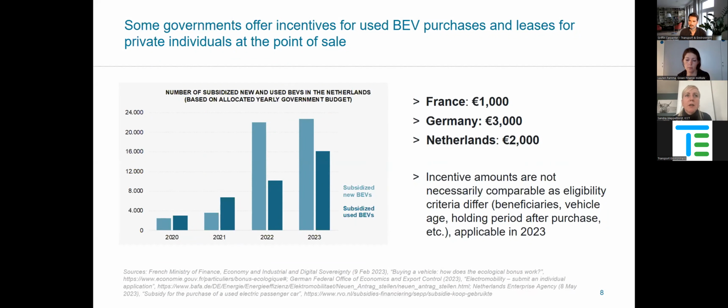What I show on the left side is about the question of what the successes of the different schemes are. I'm showing in this figure the subsidies that have been paid by the Dutch government for used BEVs, the dark blue columns, and new BEVs. There was a limit, and the success story is certainly that the funds have been used up before the end of the year. So you can see that there's interest in buying new BEVs, but also used BEVs, which is a good sign, and also the success of the program. Next slide.